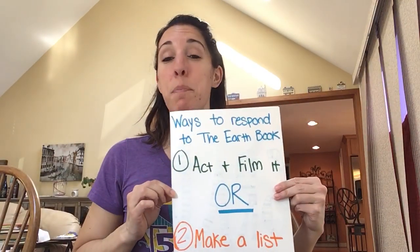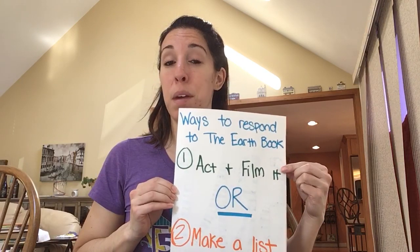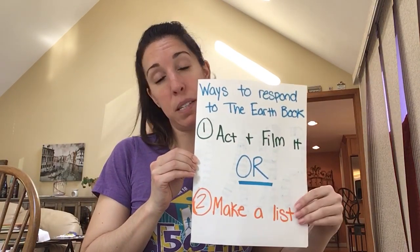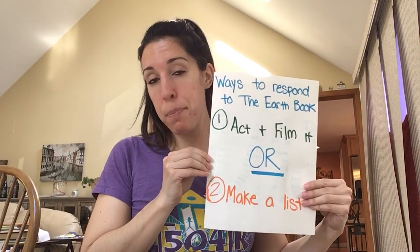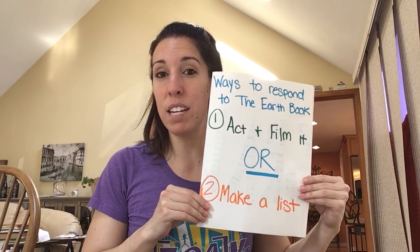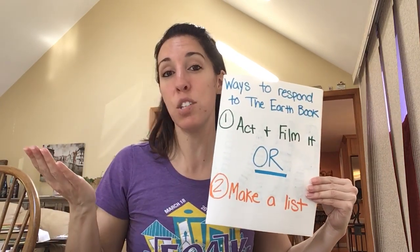So those are your choices. You get to pick either one, act, film, and post the video on Seesaw, or make a list. You can write it on a piece of paper or using an app that you have on your iPad, whatever you want. The cool thing about this activity is you can be as creative as you want to.